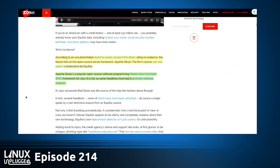We sure did. So it comes down to they're simply blaming Apache Struts. And Apache Struts, obviously, is from the Apache project. It's an open source software programming model view controller, like an MVC framework for Java. And it is at the core of a lot of these old business applications.